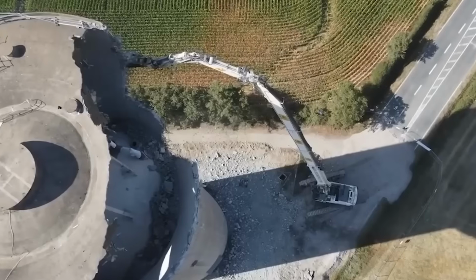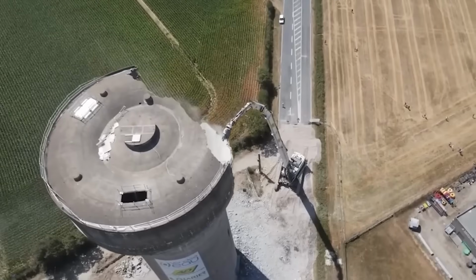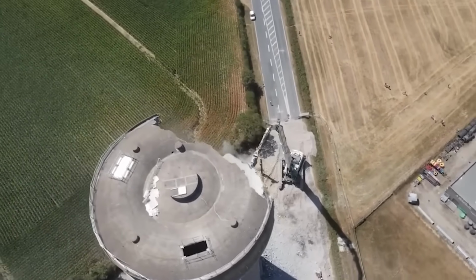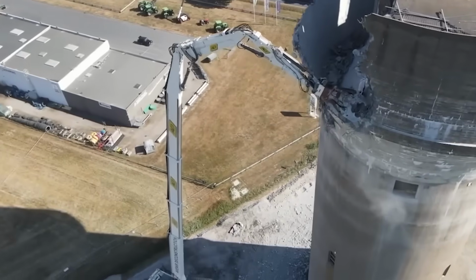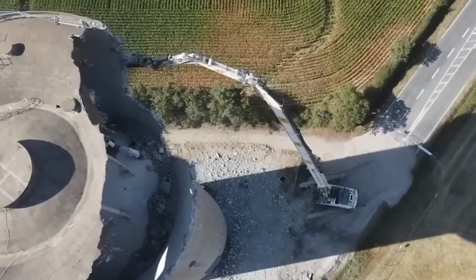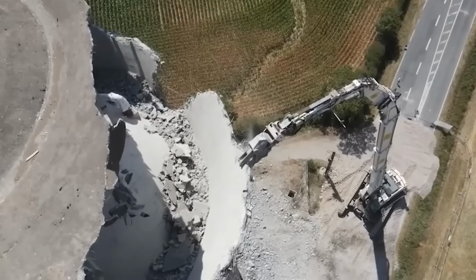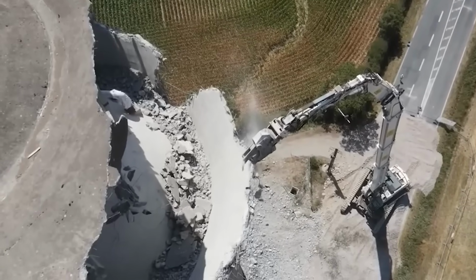The operator controls this mechanical marvel with fingertip accuracy. Despite its massive scale, no structure stands a chance against its calculated power. Efficiency meets spectacle as this machine redefines what's possible in modern demolition. Like our previous off-road vehicles showcase, this Titan proves that size matters.